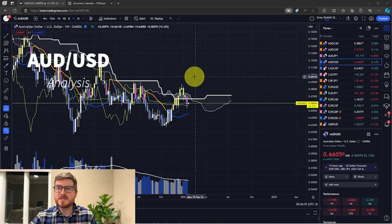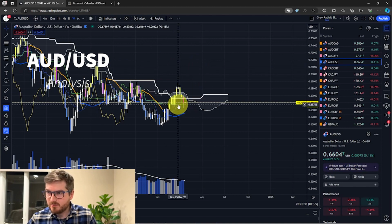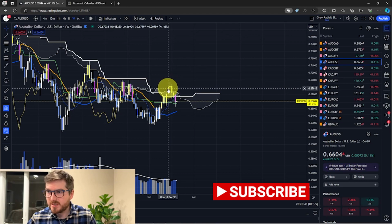Okay, AUD US dollar on the weekly. Now guys, so far you can see that we've gotten a golden cross here. We have the Chikou Span just below the candles, looking like it's about to come above, and we had price break out of the Kumo cloud.